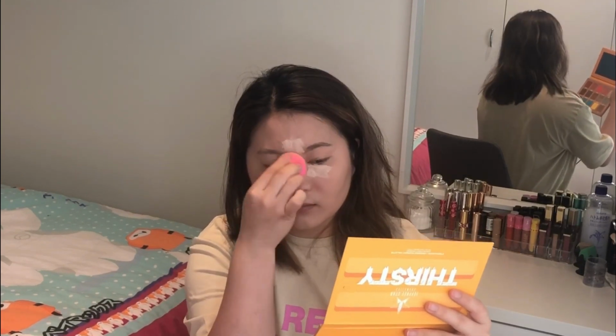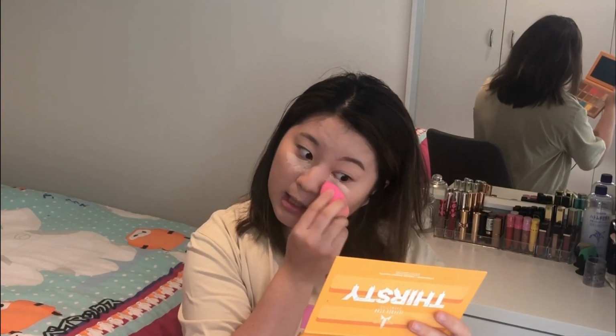Okay, so again, taking my beauty blender, I am just gonna start from the chin, from the places that I need least coverage. So last I'll come to the under eyes.